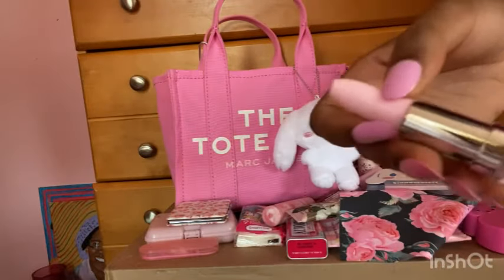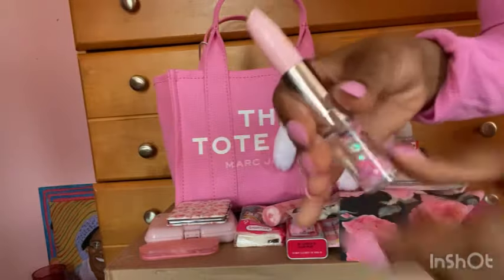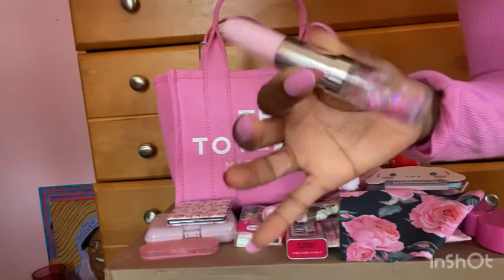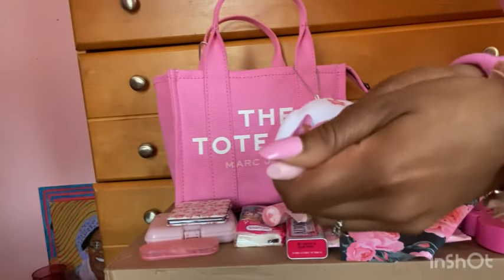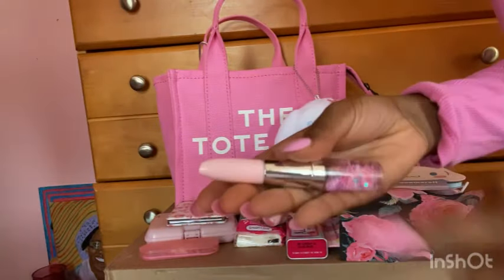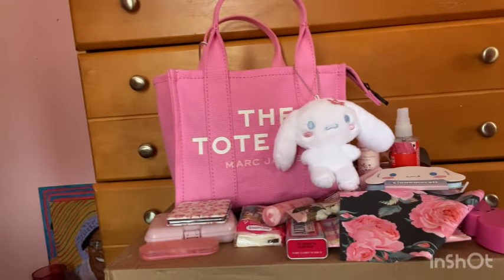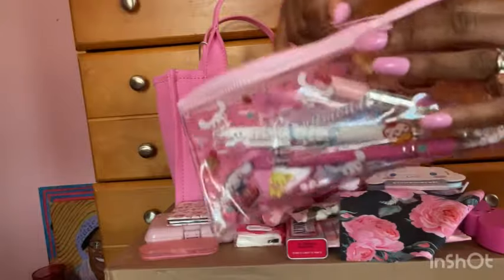And last but not least is another pen that I got from, I think, Temu. Yeah, I got this from Temu. This little lipstick pen that you can shake and see the little glitter floating around in the water. And this is the lid. I'm not sure why I can't open it, but this is the lid. But yeah, it's a little pen. Okay, so that is that.